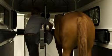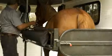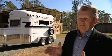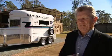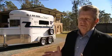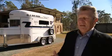Basically, it contains the horse and it cushions the whole horse, not only from the head but the chest and right across the sides of the horse, and it keeps the horse vertical in transit. That's the key of the patent process of this development of this airbag cushion system. It keeps the horse very vertical, so it stops the horse from rocking and rolling and scrambling in the float itself.